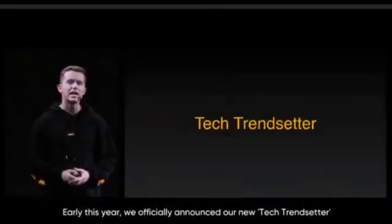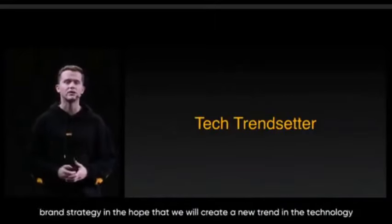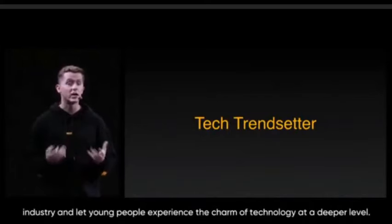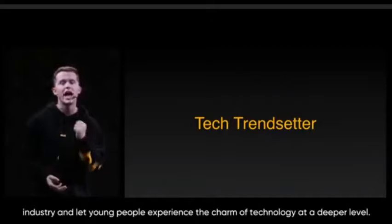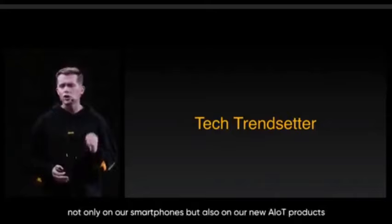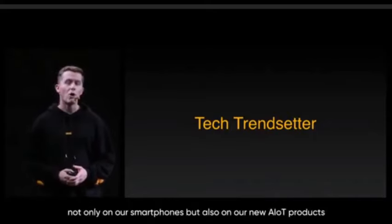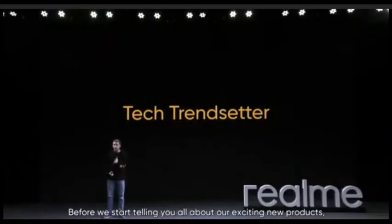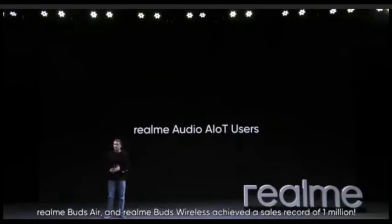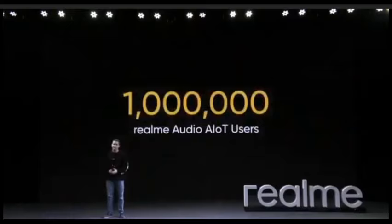Early this year, we officially announced our new Tech Trendsetter brand strategy in the hope that we will create a new trend in the technology industry and let young people experience the charm of technology at a deeper level. The application of trend technologies and designs rests not only on our smartphones, but also on our new AIoT products. Before we start telling you all about our exciting new products, we are extremely happy to announce to all that our AIoT products, Realme Buds Air and Realme Buds Wireless, achieved a sales record of 1 million.